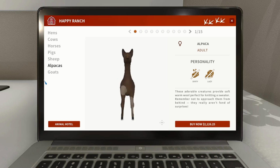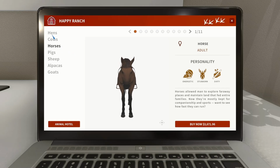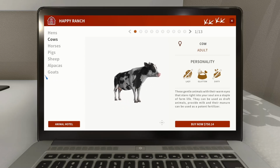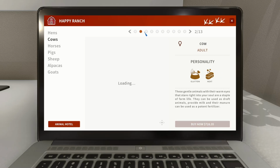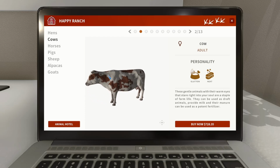I don't know why alpacas are so expensive. Are they expensive in real life? I've never purchased one. The horses are expensive. Cows are probably cheap. I do like cows. I have a young cow. Did I miss it? They're all adults. I was hoping for a baby cow, also known as a calf.